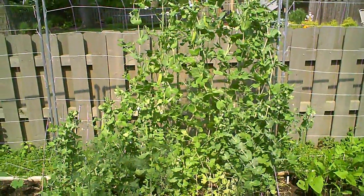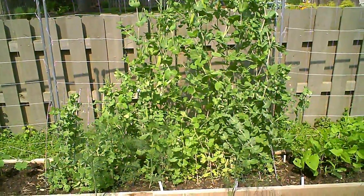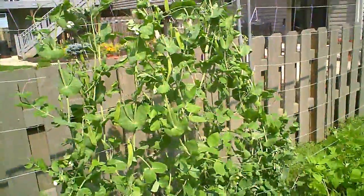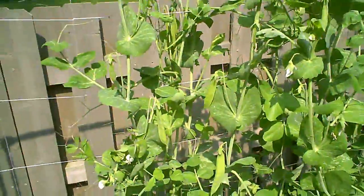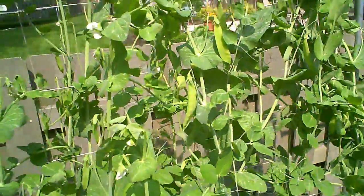I think I mentioned before, this is the first year I've done peas for several years, and they are just doing fantastic. I think I showed last week, we had that one puny little pea pod. Now you can see here, and this is truly what I love about this little camera. You can see pretty clearly.